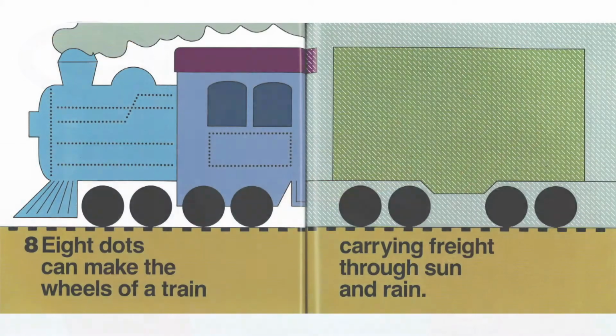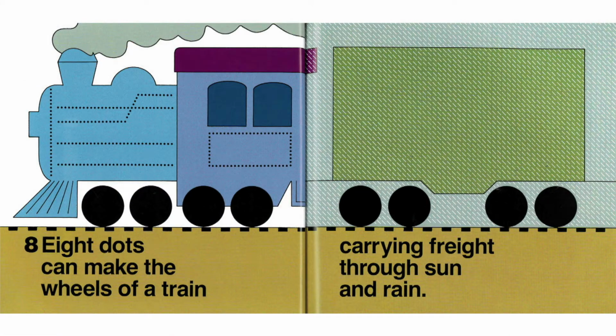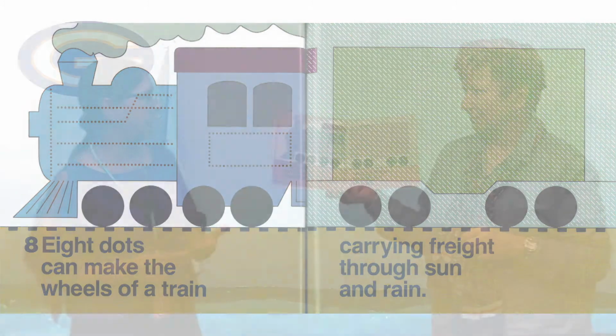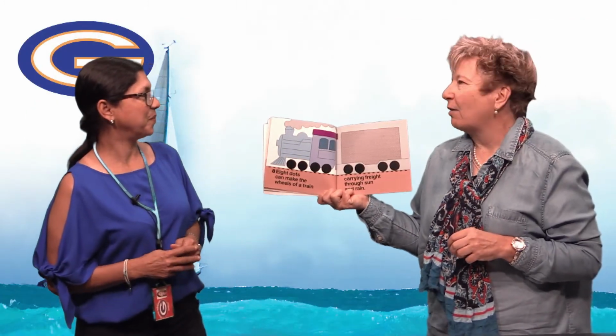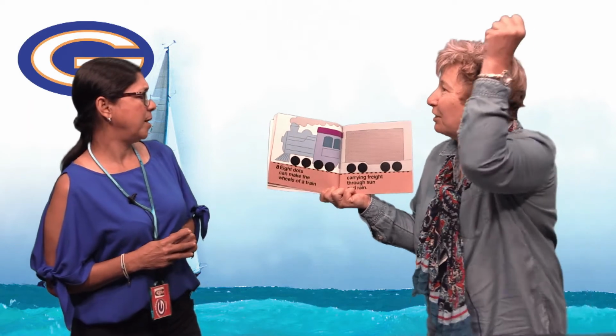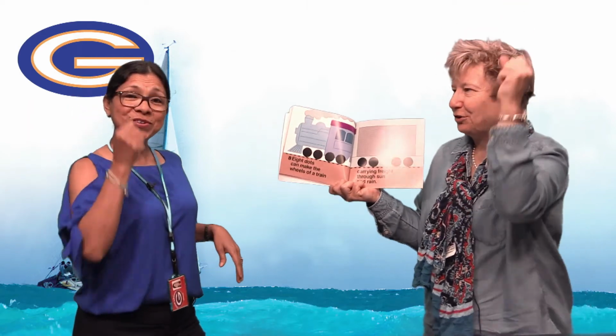Eight dots can make the wheels of a train. Ocho puntos pueden hacer las ruedas de un tren. Carrying freight through sun and rain. Cargando algo en una lluvia. I want to say choo choo. Do you, Miss Saliers? Let's do it together. Ready? Choo choo. Choo.